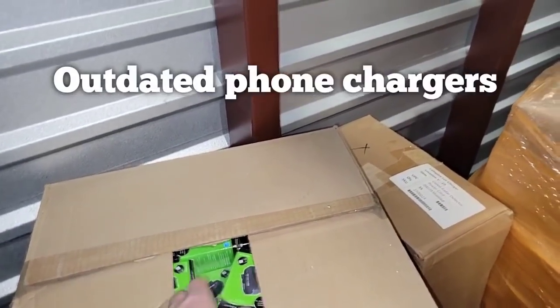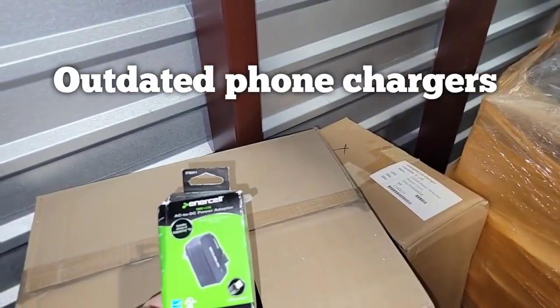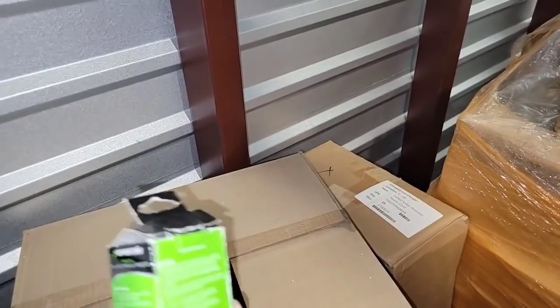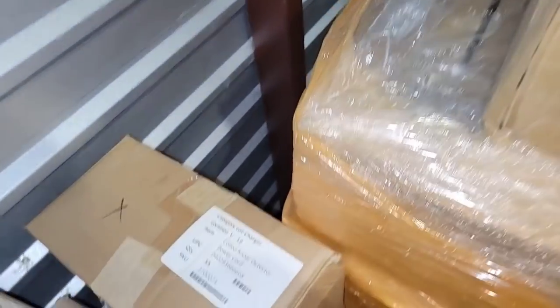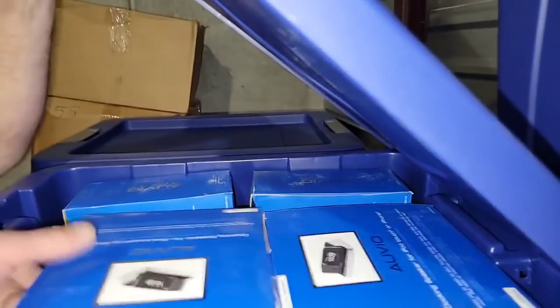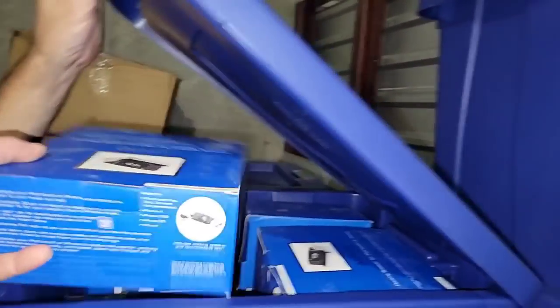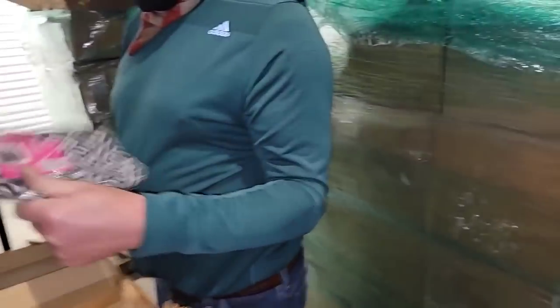Yeah, but you know what? Here. They gotta be worth scrap. This one's not outdated. Those aren't cheap. That's a universal energy cell. You probably get $4 or $5 a piece on it, right? All right, Dave. There's my chargers you said I can have. Oh, look at that. Docking stations. I still don't know how many people use the docking stations anymore. Well, it's charging phone. This is what this stack is. Clutch cosmetic bag. Oh, wow.